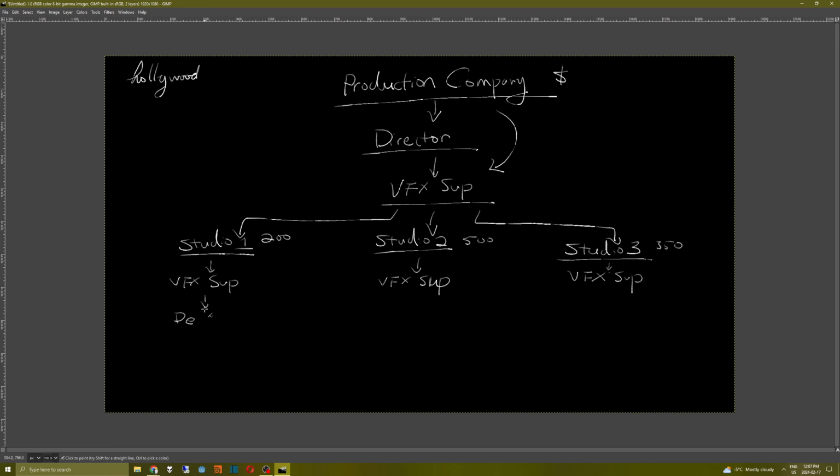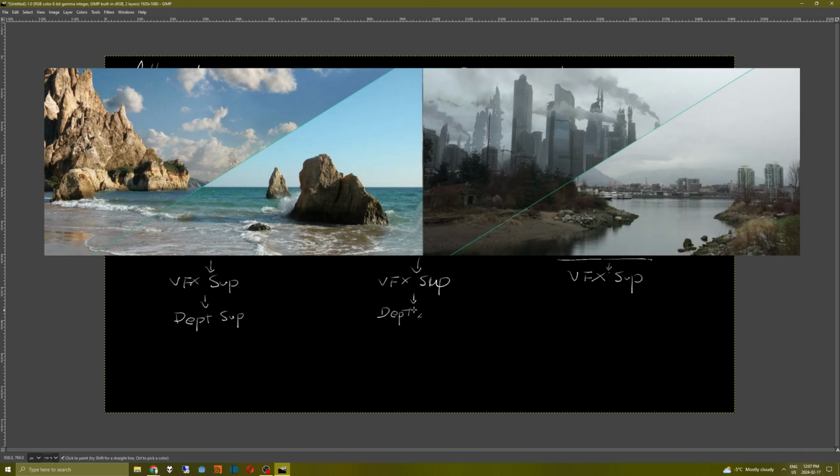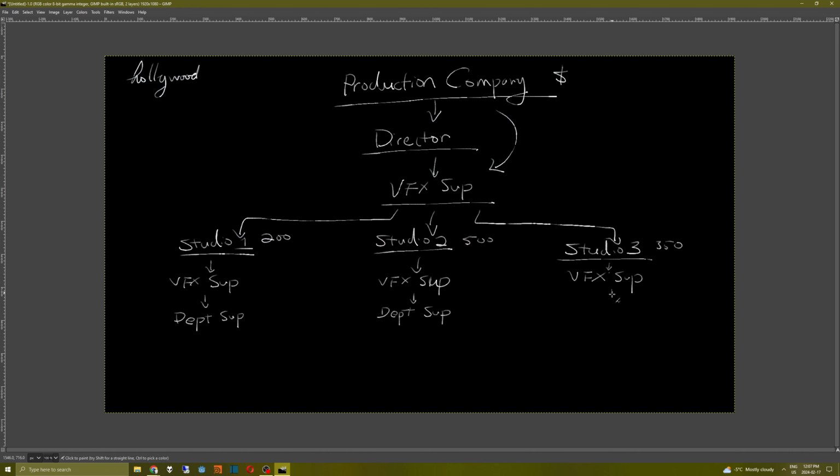Under each of the VFX supes in the studio, we will have our department supervisors, and they're the ones overseeing each individual department. Departments like matte painting, departments like animation, and departments like FX, for example. Under each of the department supervisors, we have our leads who are supporting the artists on a day-to-day basis, and under them, we have the artists. So that's the typical Hollywood structure.